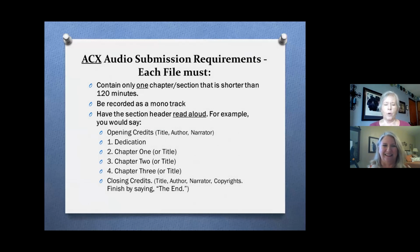Each file that you are going to upload into ACX should only be one chapter or one section, and it needs to be shorter than 120 minutes. I've never read a book that had a chapter that long. I'm not sure that I would stay with a book that had a chapter more than that long. And even if it was all one big long book without chapters, you still have divisions and scene changes, and those could be on separate files also. Your file needs to be recorded as a mono track. I know that we all are used to stereo, but when it comes to books, you want the same sound going in both ears, so it needs to be a mono track.